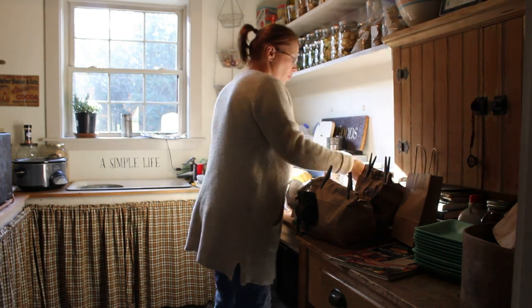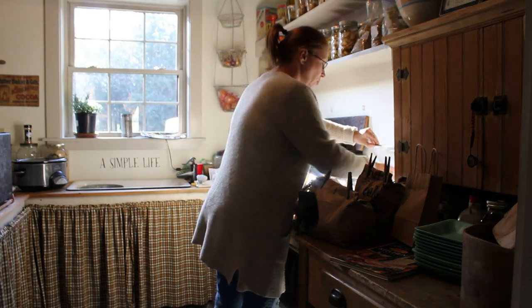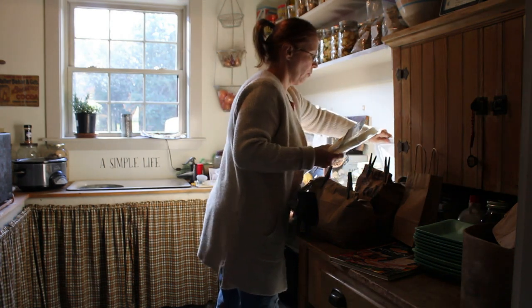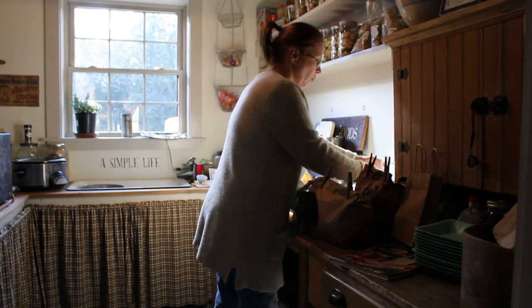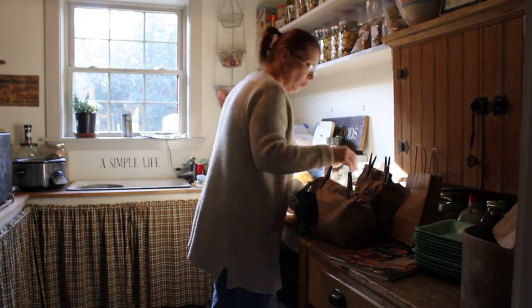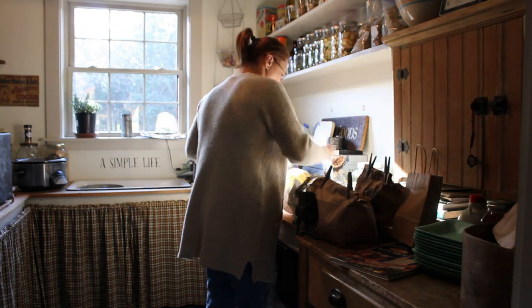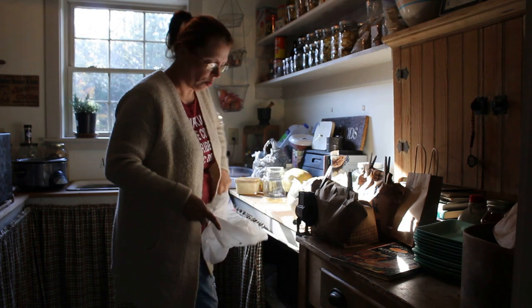The ones that we chose, I keep them in the drawer with my dish towels, dishcloths. It works perfectly. They wash extremely well. They haven't shrunk. It's just been a really great decision. So I urge you to look them up. Try to do this. I thought it was going to be a challenge, but it really wasn't as much of a challenge as I thought it was going to be. I'm just really glad we did it.